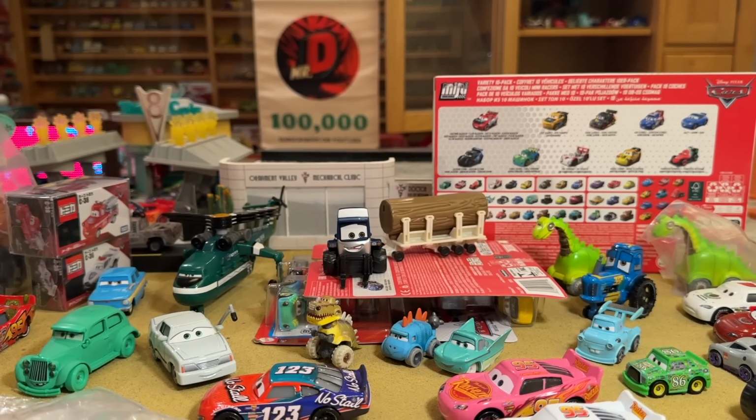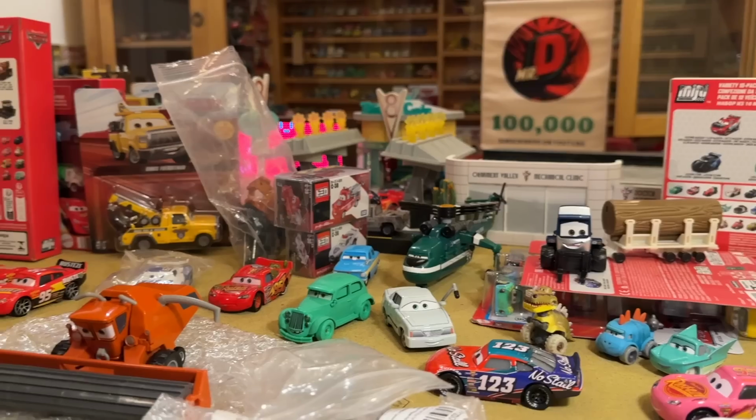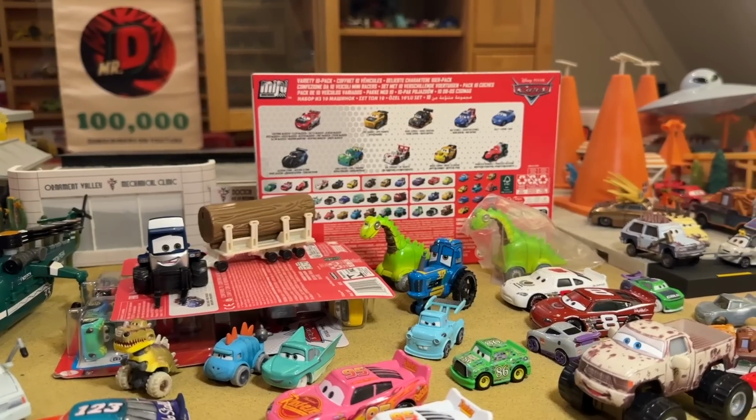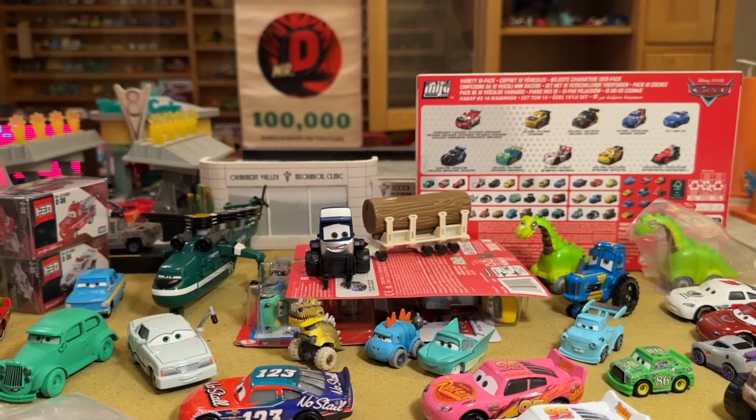And there we go. Everything's an absolute mess right now on my table. But that's okay. That's when you know you got to work and you did some good Giga hauling, right?